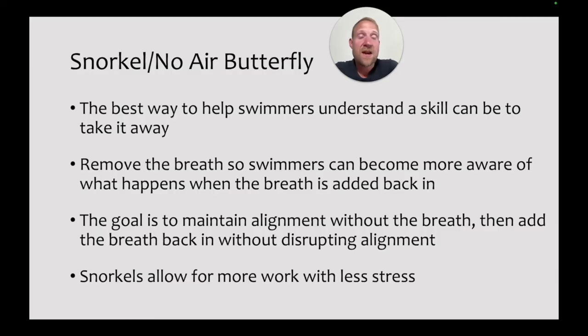Next strategy is either swimming with a snorkel or swimming without breathing. And so a lot of times the best way to help swimmers understand a skill is to take it away. And that's certainly true of breathing as well. So if you take away the breath, it becomes more obvious of the impact of the breath when swimmers add it back in when they go back to regular butterfly.